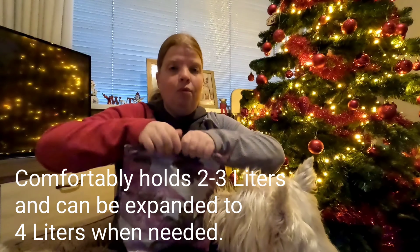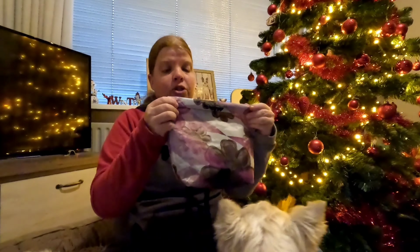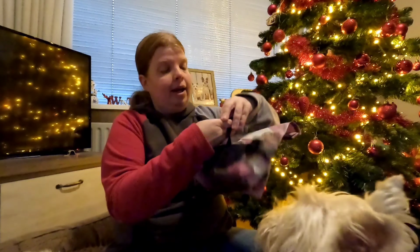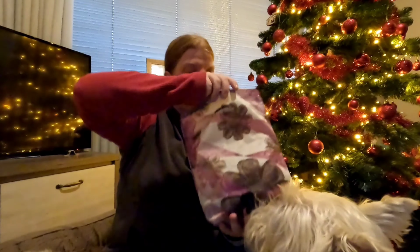You can easily close it up, roll it down as big as you want it. If you have a lot in it, you just roll it 3 times, because 3 times is the minimum you have to roll a dry bag to keep your stuff dry. And then here you can adjust the length of the back strap, so you can leave it as tall or make it as small as you want.